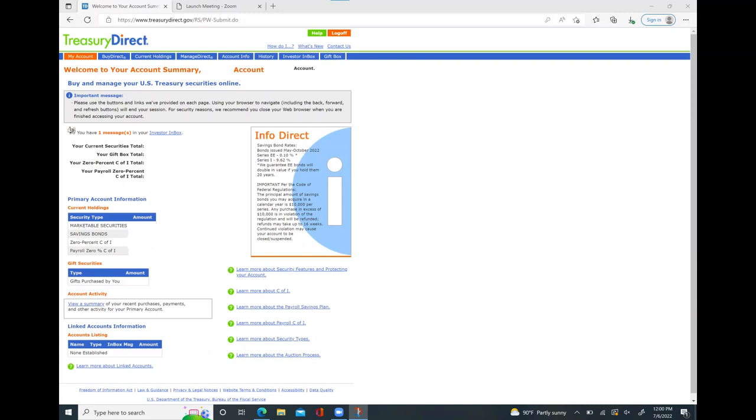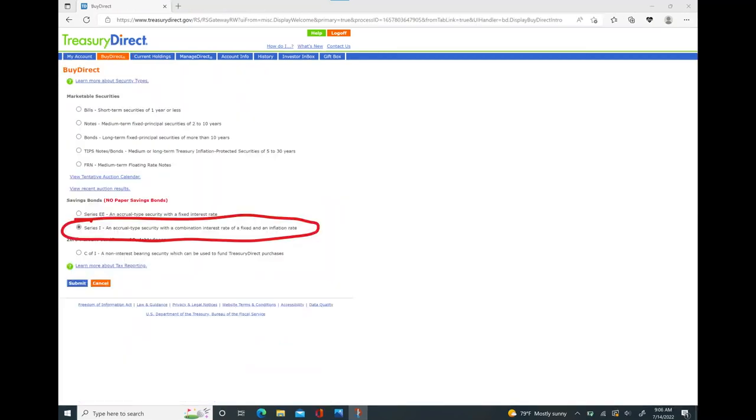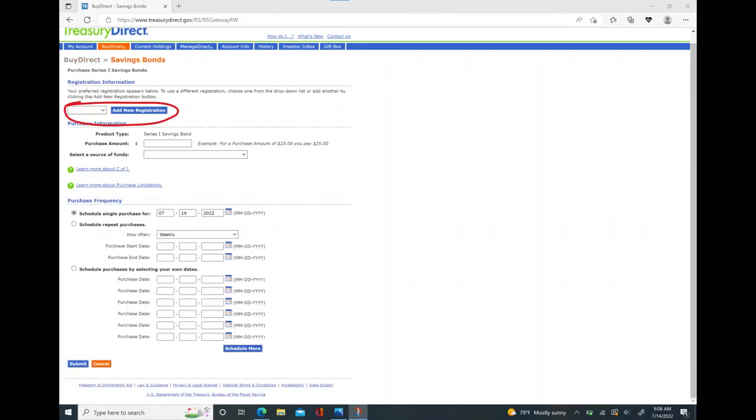You've now come to your account. You can see all of your account information. As it is displayed, you'll be able to see any sort of money you have in your account. To buy an iBond, you're going to go to the top and choose Buy Direct as circled in red, and that is going to take you to a page to select what you would like to buy. To buy an iBond, you're going to select Series I, which is the second from the bottom, and it's going to bring you to the information page.